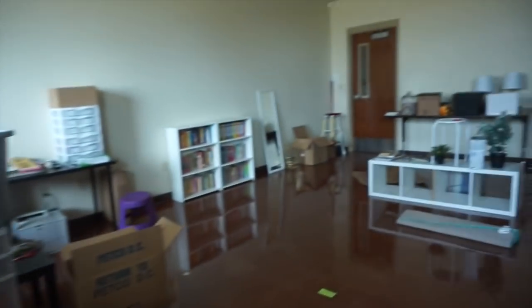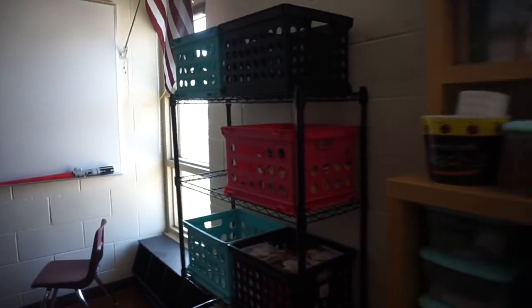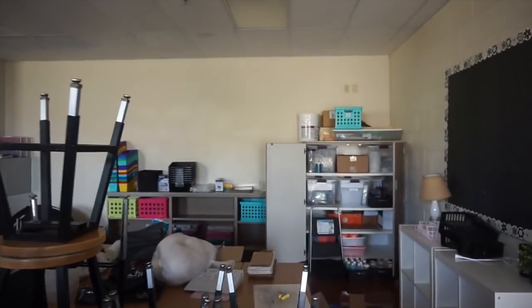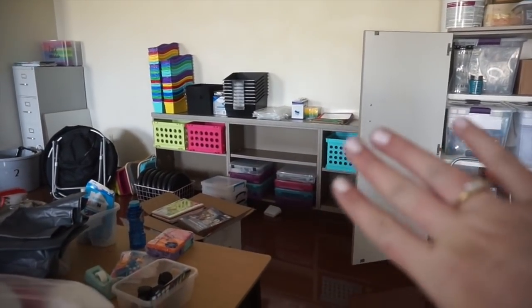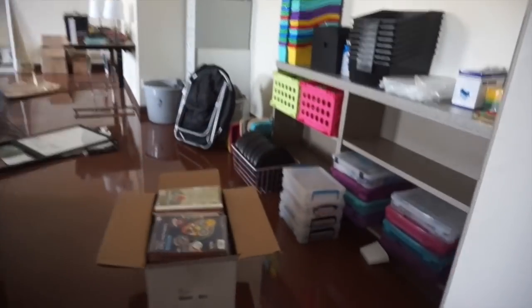And that's pretty much all I've done since I've talked to you guys. Oh, I did switch this up. I had some other stuff on this rolling cart, and I decided to go ahead and put my black, pink, and blue bins on this because I felt like it just looked better. And then I put it over here, and I moved some of the stuff that was on that cart onto this because I felt like it looked better tucked away in a cabinet rather than on that black thing. It just feels more hidden here.